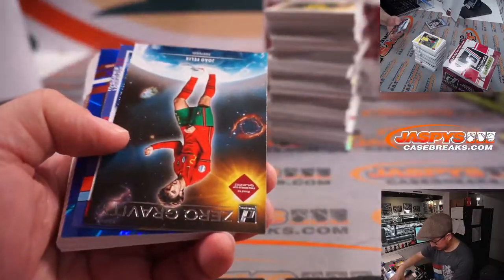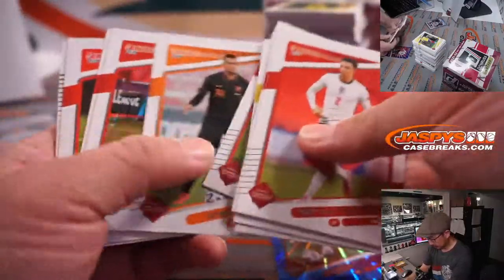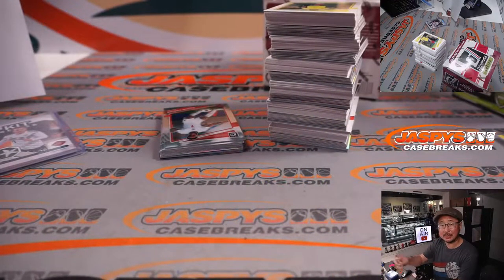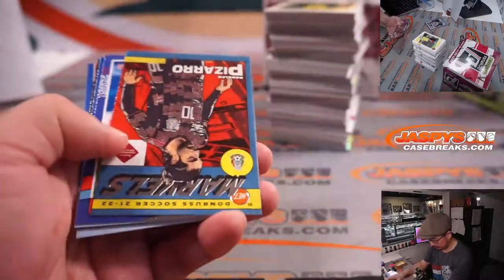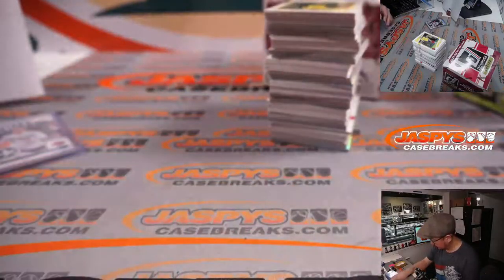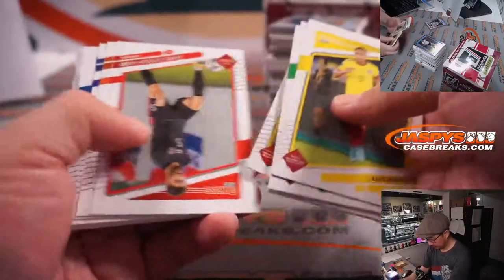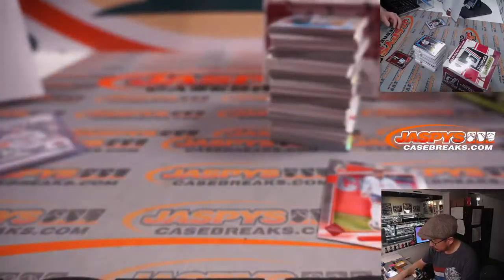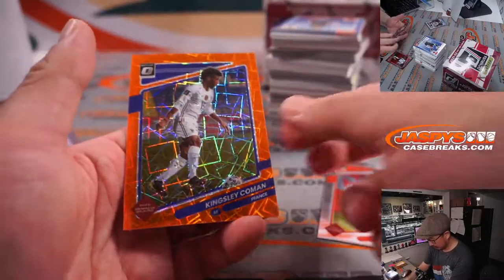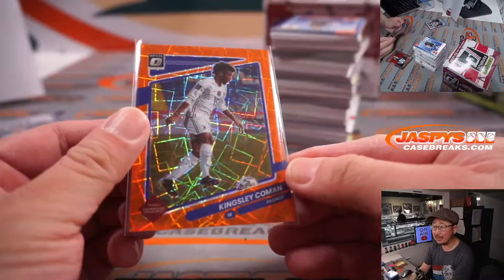Thorgan Hazard. Mason Mount to 49. For the Three Lions, Michael. Like these orange parallels. There's Kingsley Coman for France, for Jeff. It's 14 out of 49 for Le Bleu.